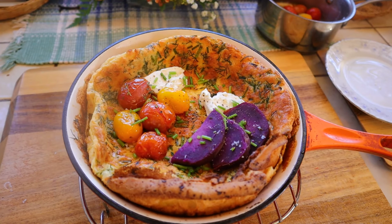So the first recipe that I have for you is going to be for a savory Dutch baby pancake. Dutch babies are usually prepared sweet with fruits and powdered sugar and things, but sometimes in the morning you don't want anything sweet. You want something savory. So this particular Dutch baby is going to be flavored with fresh herbs. It's going to include roasted purple sweet potato and chèvre goat cheese, some blistered tomatoes.